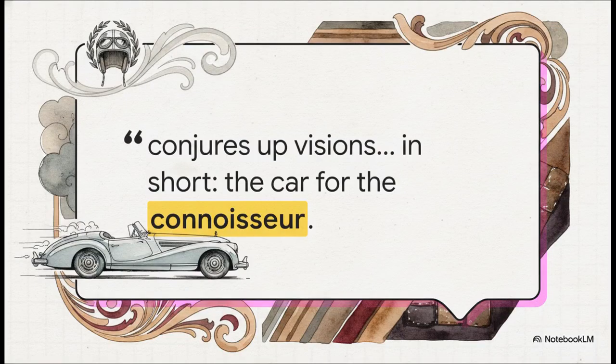You know, it's actually kind of amazing to look back at the original press release from the 1936 Paris Motor Show. Mercedes-Benz stated that the 540K conjures up visions of breathtaking exploits of racing cars and drivers of international fame, but also of superlative comfort and coachwork of exquisite beauty. In short, the car for the connoisseur. I'd say they hit the nail on the head, wouldn't you? Almost 9 decades later, that initial promise has flawlessly stood the test of time.